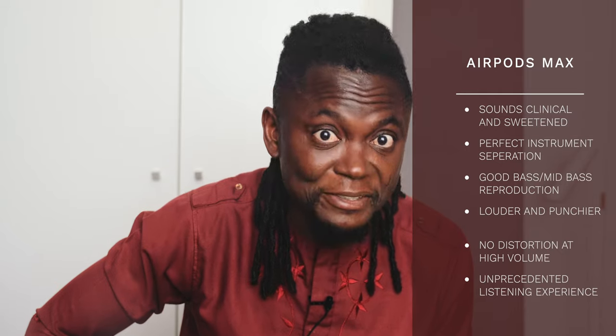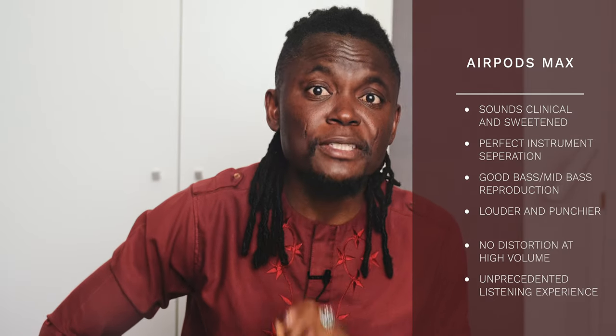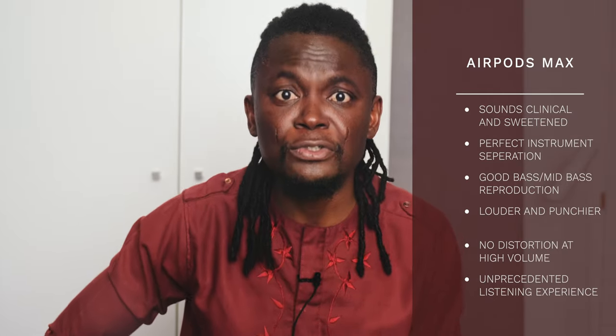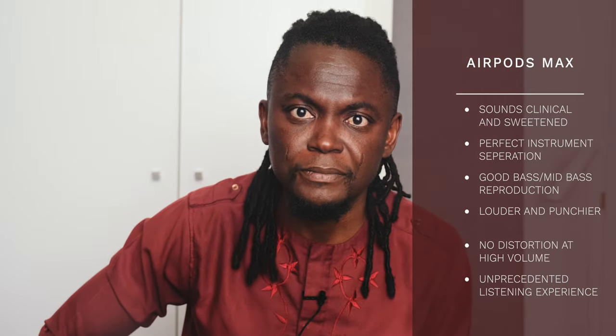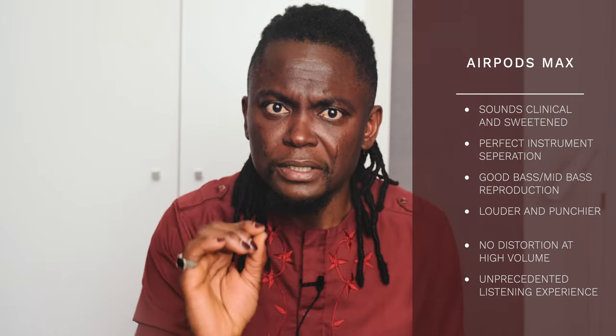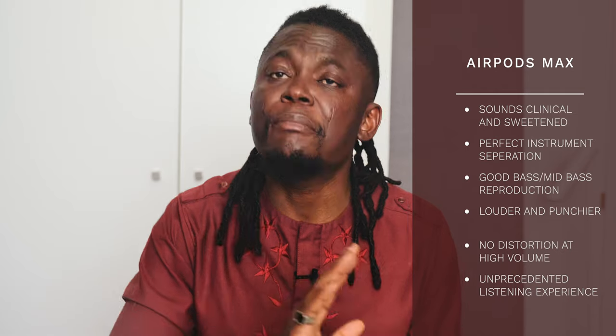However, we do have the AirPods Max around the corner. So let's talk about it. With the AirPods Max, since she's tested this one, I will be the person to test this one. The AirPods Max is everything that the H95 is, but more sweetened. Instrument separation is almost too good, so much that the AirPods Max could sometimes sound too precise and too clinical. And don't get me wrong, this makes for what I call an unprecedented audio listening experience.